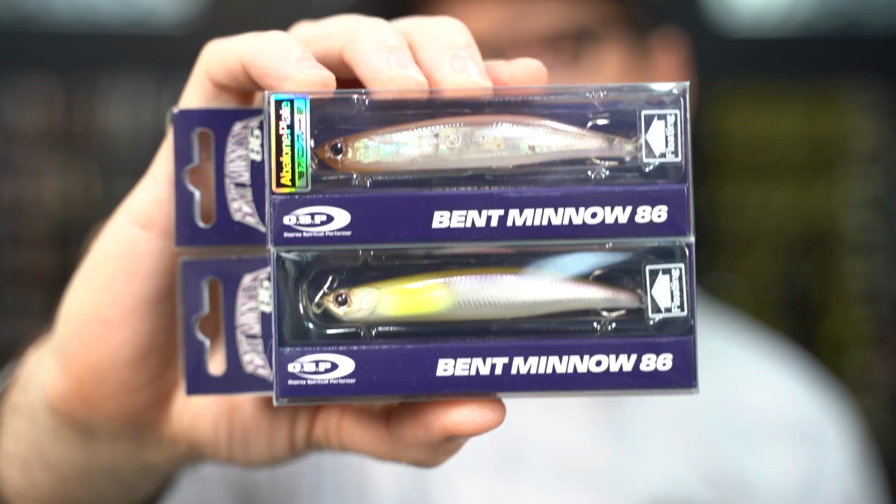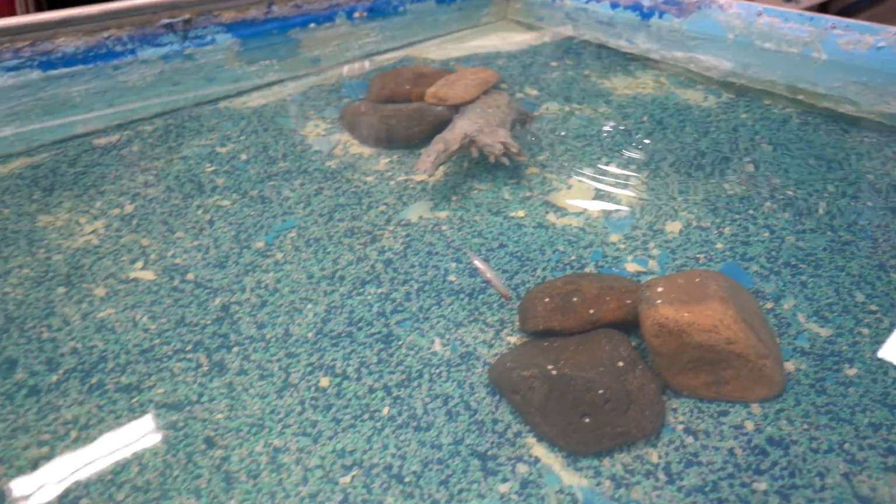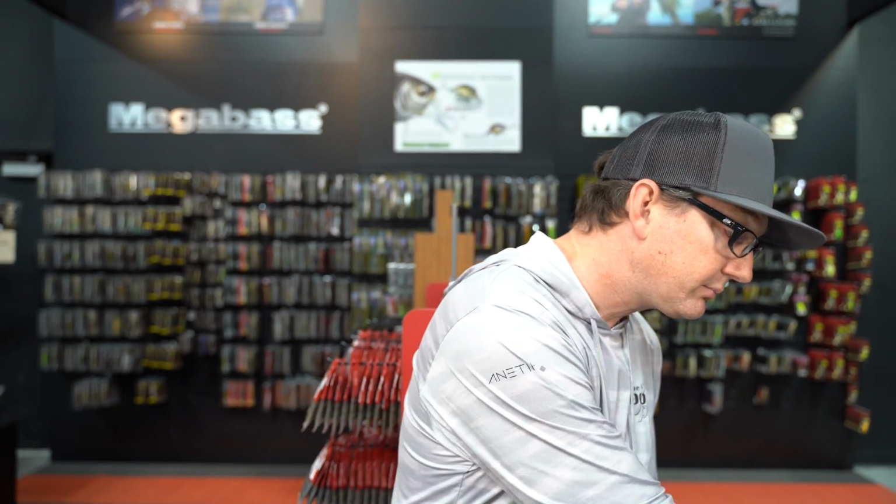These are great new additions to the lineup. They're definitely going to be kind of clearer watercolors from OSP. If you're not familiar with the Bent Minnow, it is a very uniquely shaped topwater slash slightly subsurface type bait that you twitch, and it has an amazing darting action to it. Anytime you need something fairly finessey that really looks like a bait fish kind of skittering away, this is a great option. So check out the new colors from OSP there.